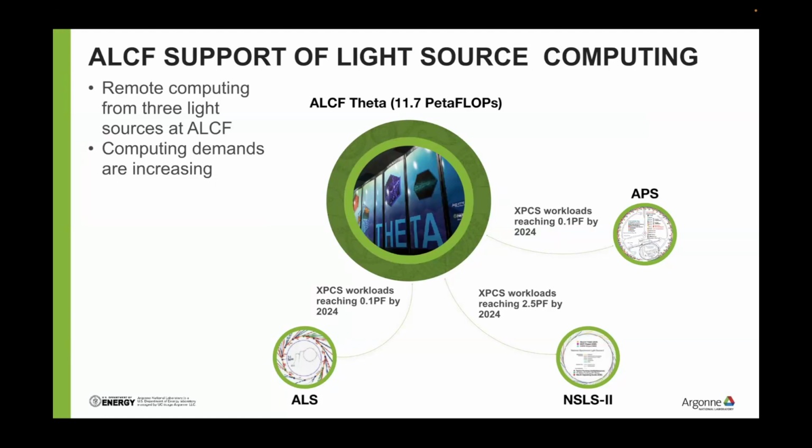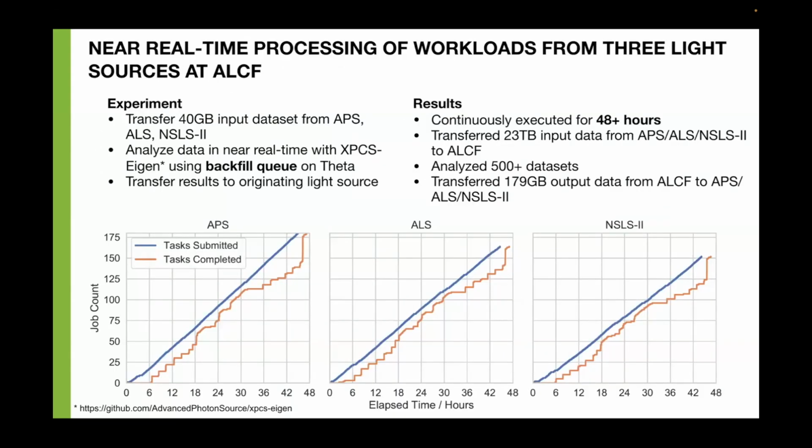I mentioned working with light sources. So at the same time we were working with the fusion group, we were also looking at what is the future of analysis from the light sources. And so conveniently, 3 of the light sources were running the same sorts of experiments at their beamlines using similar or the same codes. And again, looking at how they could leverage the ALCF for their work.